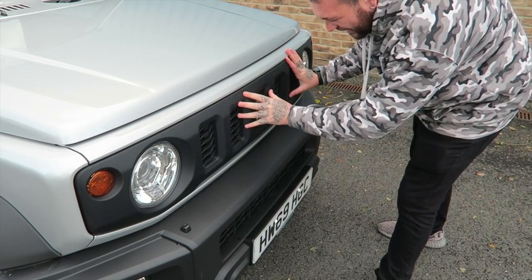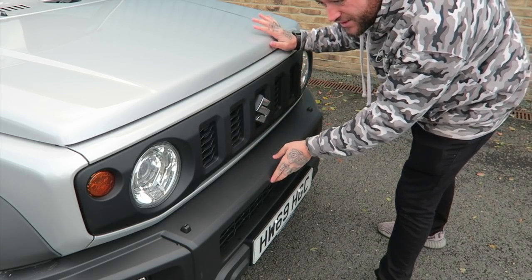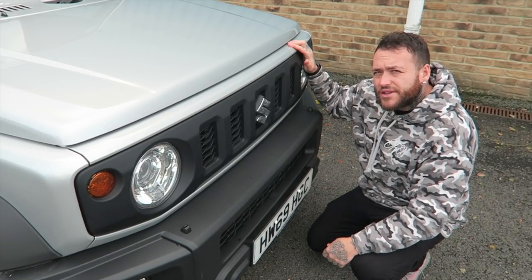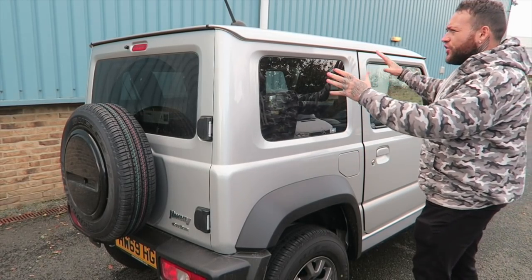Now, although this thing looks like it's been designed with a ruler, which I actually quite like in a weird way, there's a lot of plastic, so the whole front of the truck is pretty much plastic. Little bit of metal here, but other than that, everything is plastic. In my opinion, this means that you can brush past a lot of things without actually scratching the paint. Good thinking, Suzuki.